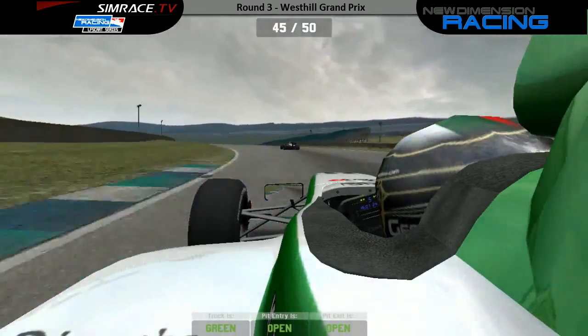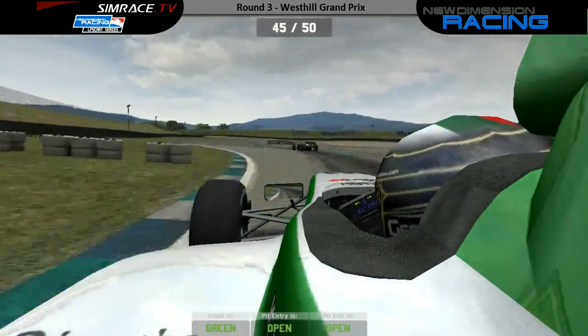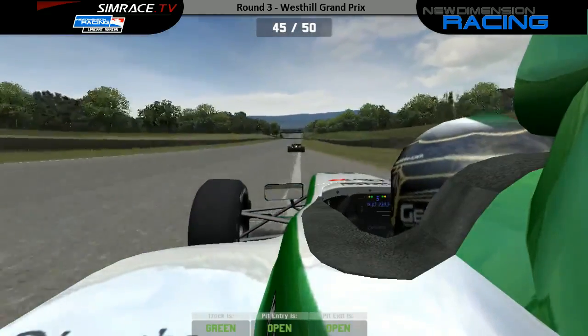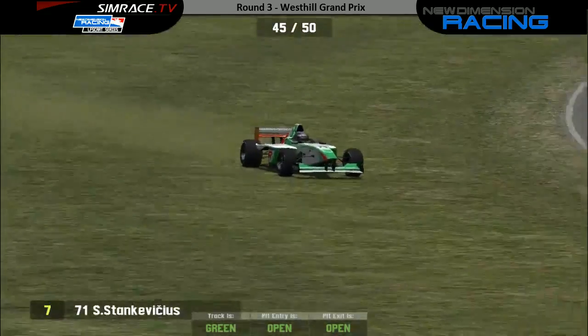It's a lot harder to do that this way because you get affected by the turbulence coming over a car in front of you much easier. And I think once the guy in front makes a mistake, it's almost impossible to really fend it off.